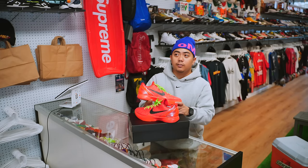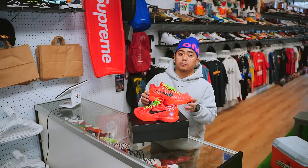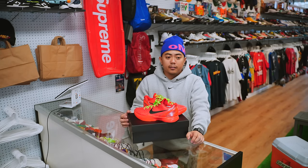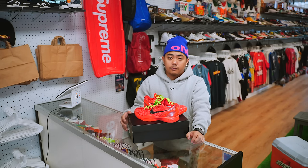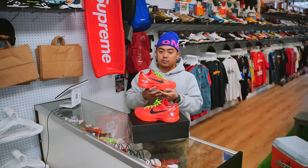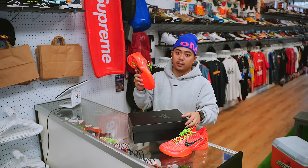But next Christmas, I feel like it might be a $600, $700 shoe, depending where the market is at that moment. There was a lineup about other Kobes coming out in the next year, so that might drive these up even more, or they might drive these even down. But yeah, just your typical Kobe Grinch, nothing crazy. I have yet to see someone wear the red and green together.